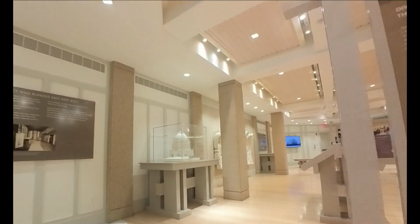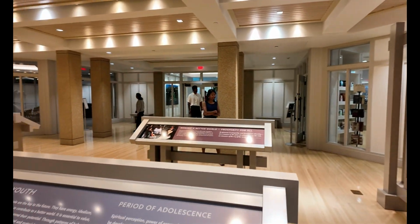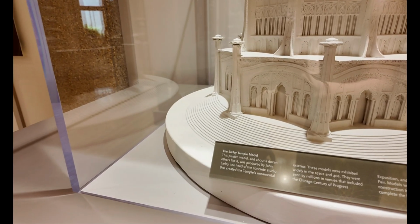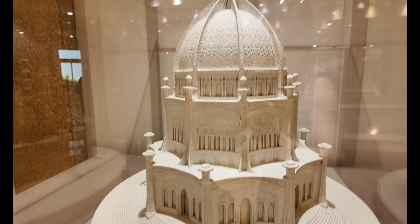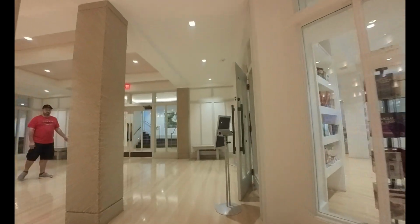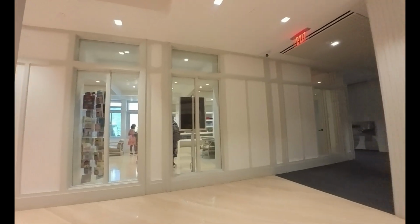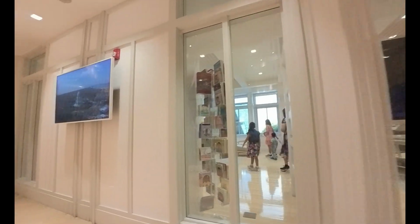The exhibit provides a detailed look at the architectural design and the symbolism of the temple, offering insights into its 9-sided structure, which represents the unity of all world religions. There are also interactive multimedia displays that are available to engage visitors with video and interactive content that delve into the Bahá'í teachings and the global impact of the faith, and also a gift shop.